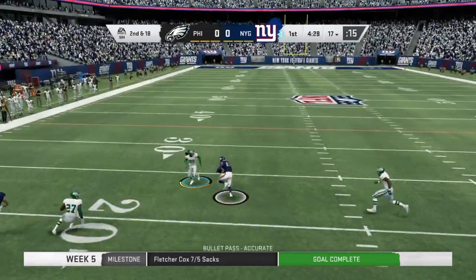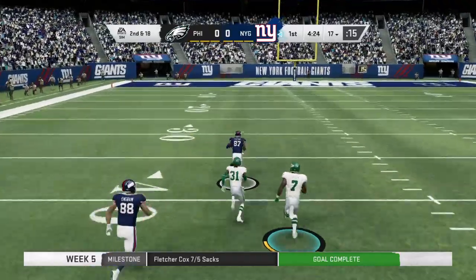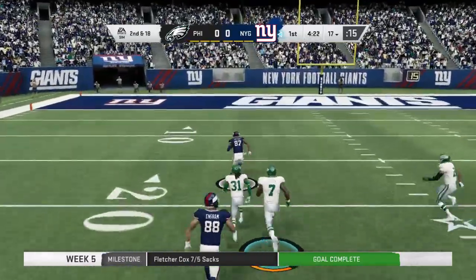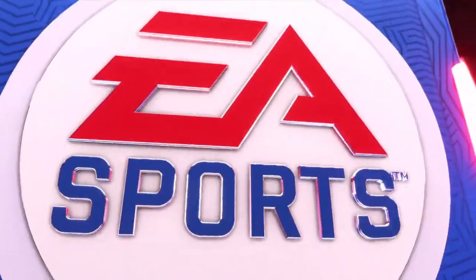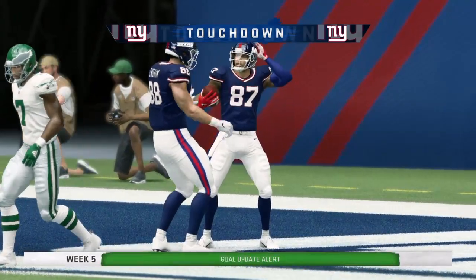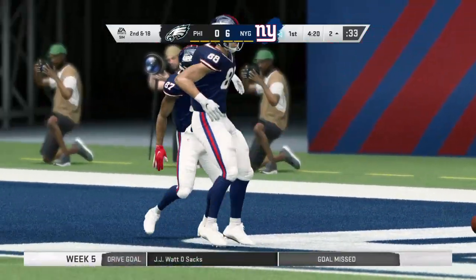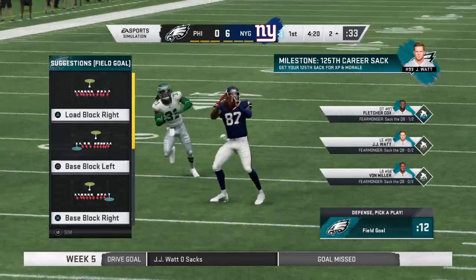Now Jones finding Sterling Shepard for his first catch. He's at the 40, the 20, 10, and all the way in. Touchdown, New York. Sterling Shepard, 83 yards, as his guys are able to strike first here in this opening quarter.